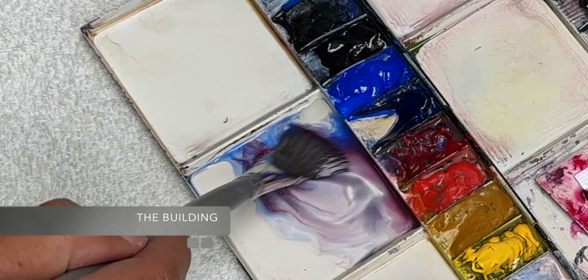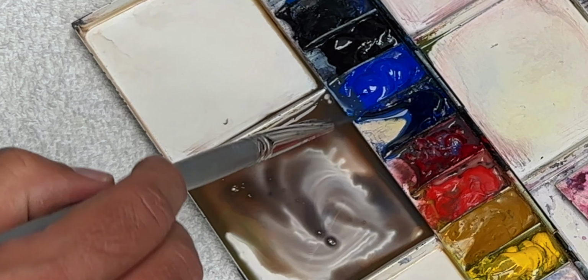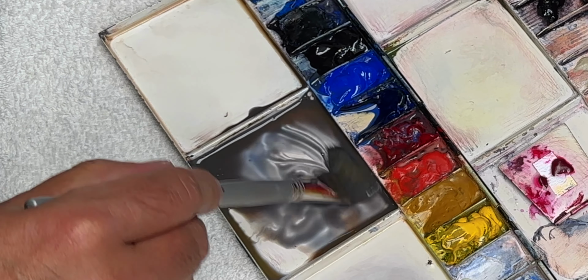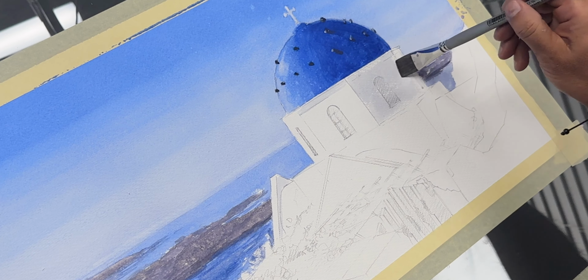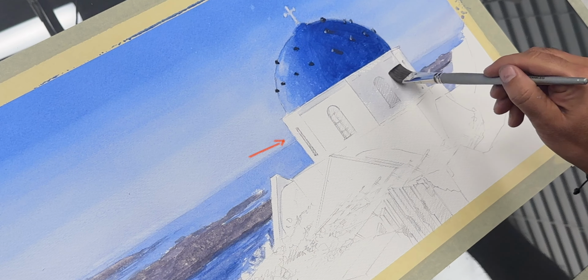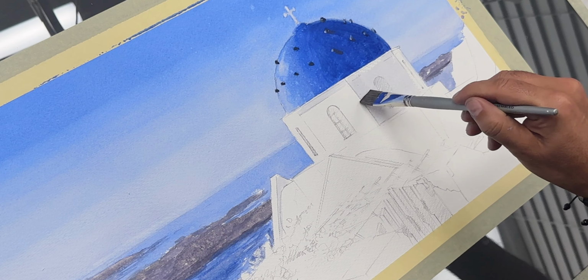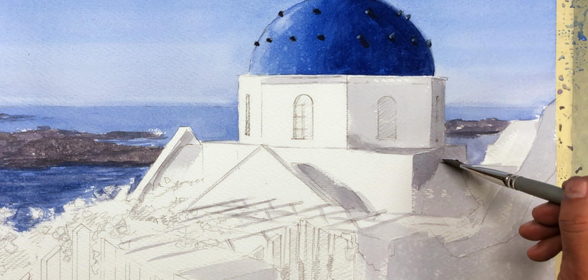Use a combination of cobalt blue, alizarin crimson, and cadmium yellow pale to create a cool bluish tone for the shadows on the building. Leaving the highlight of the white paper for the areas where the sun hits the building, and carefully studying the reference image, start painting the lightest shadows on the building, proceeding to the medium tones up to the darkest tones with a thicker mix of the same hue.